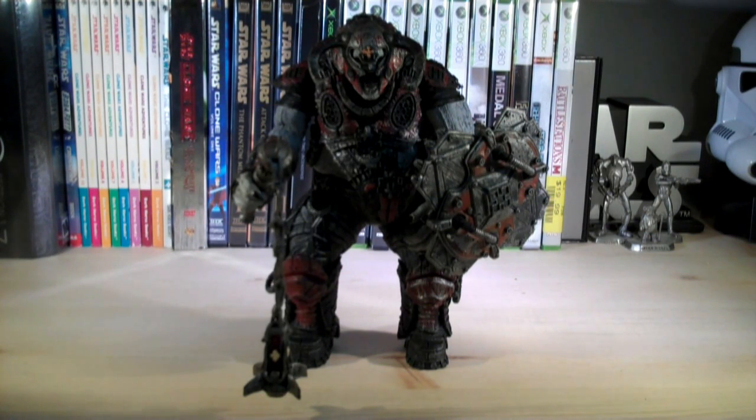But anyways, there's that Boomer, and then there's also the Grinder Boomer, which they'll probably never end up releasing, seeing that Gears of War 3 is just around the corner, and they'll be making figures for that game and not Gears of War 2 anymore. But anyways, the figure itself, they used the body from the original Boomer, which was back in Series 4 or Series 5, whatever series it was. It's the same exact body, except this time around they gave him some new accessories.